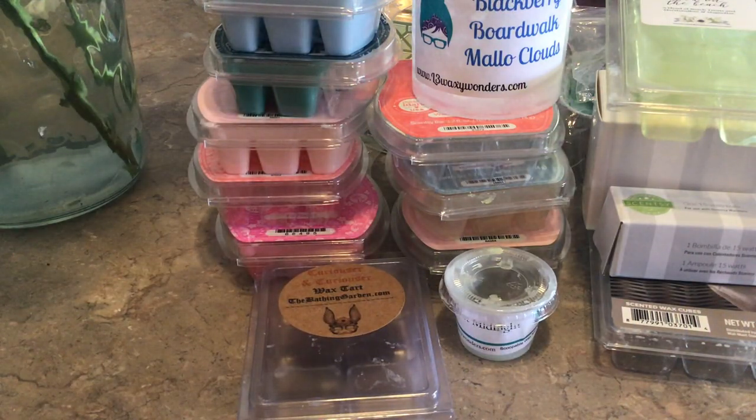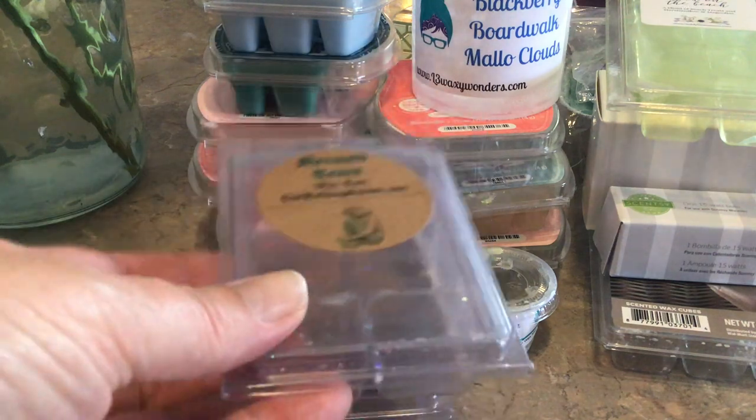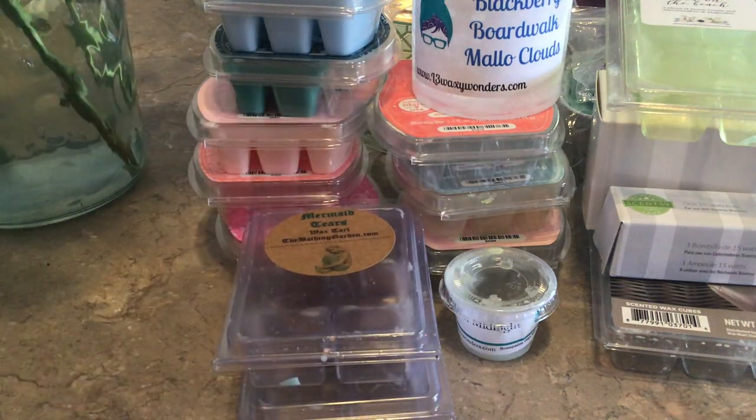Mermaid Tears from the Bathing Garden. This is spa-like scents of essential citrus oils, tropical greens, and salty tears. Love this one as well. Clean, fresh, aquatic, just a perfect summer scent. Love this, have had it before, so good, long lasting, love.